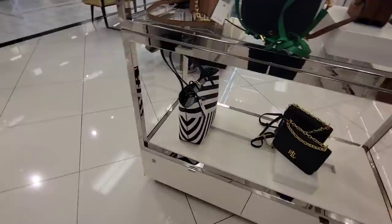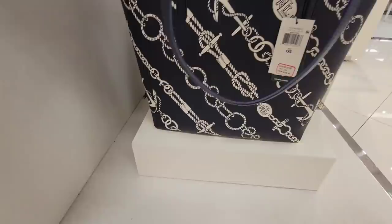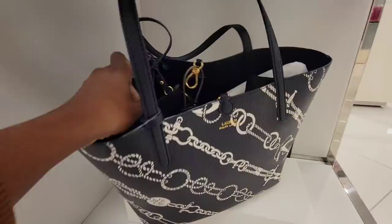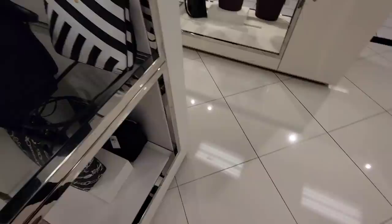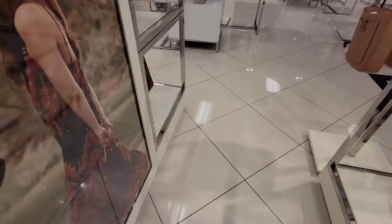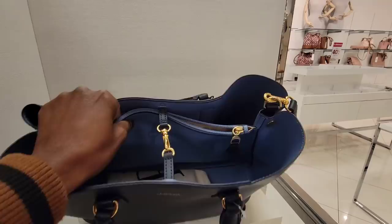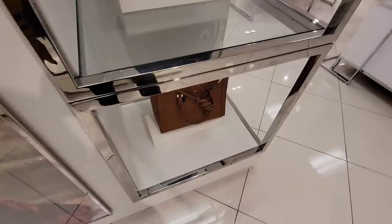And then you have more here. This is a very large tote. It was on sale for $160. I love the print on this. The print kind of reminds me of the Versace print a little bit. And it has a purse inside as well. So yeah, not bad. I like this one too because it was really big, nice for office use. I love the interior and the different color, the tag that's hanging down in front.